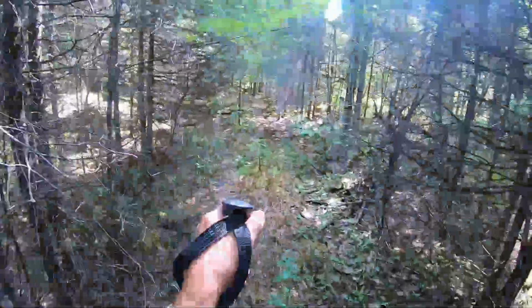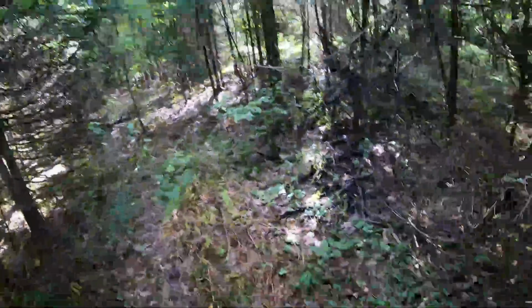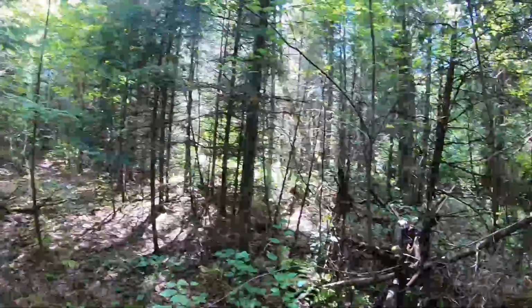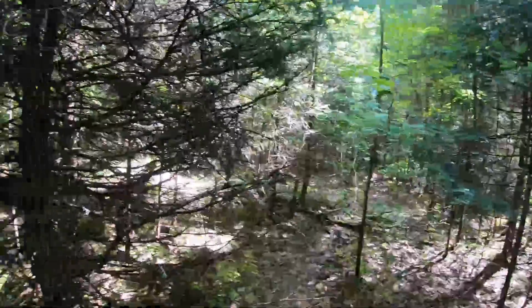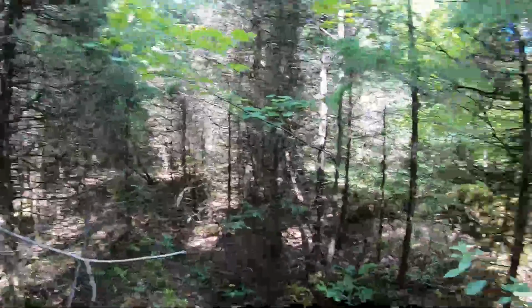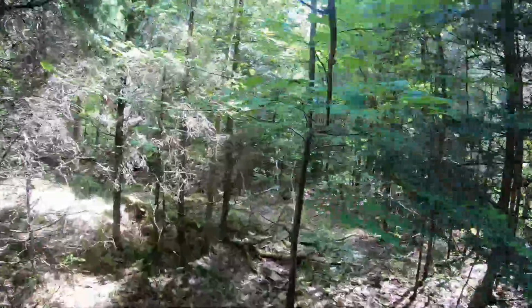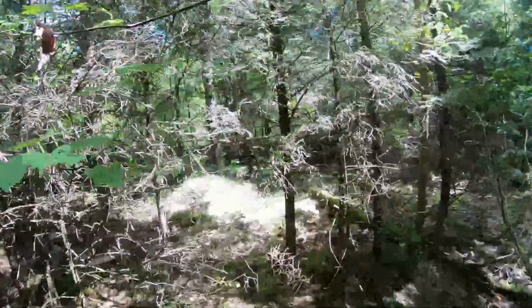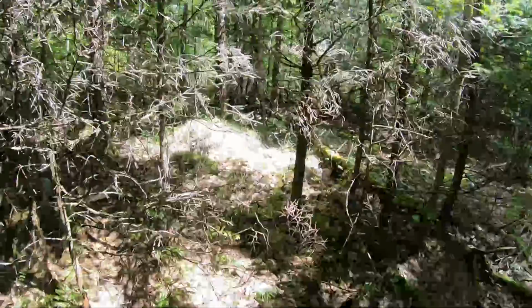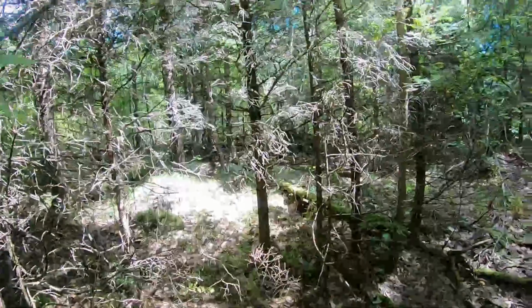So, a little bit of effort, a little slap here and there from a stick, but going through all that thick 100 feet of thick pine brush didn't go so bad. Trail's pretty good again. We got a big old sunspot coming through here, kind of neat.